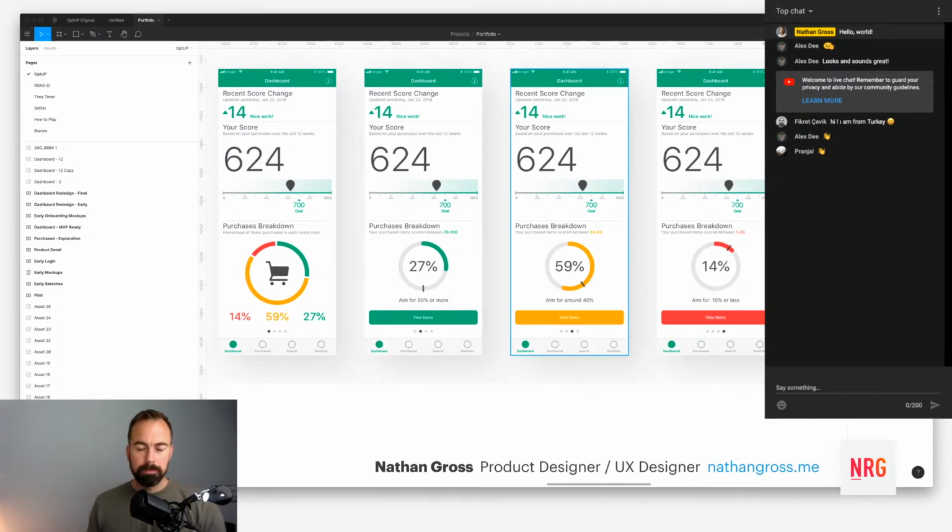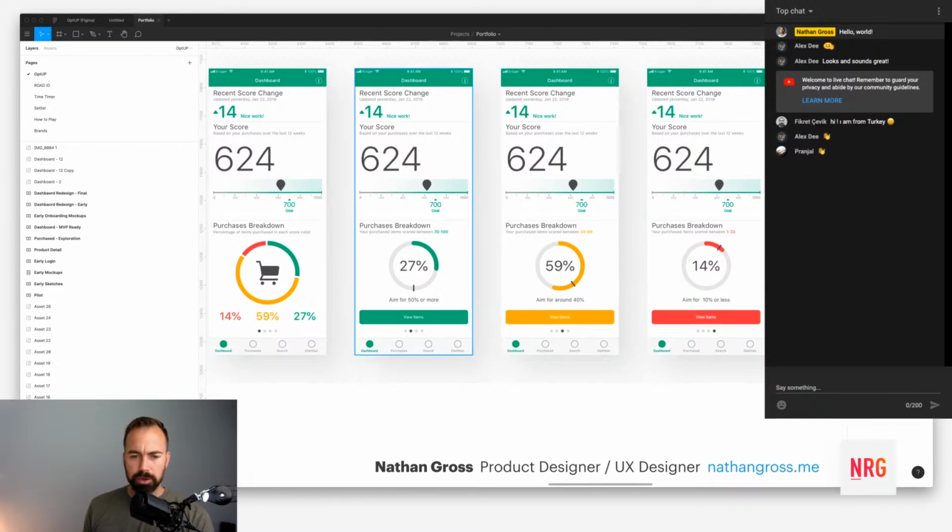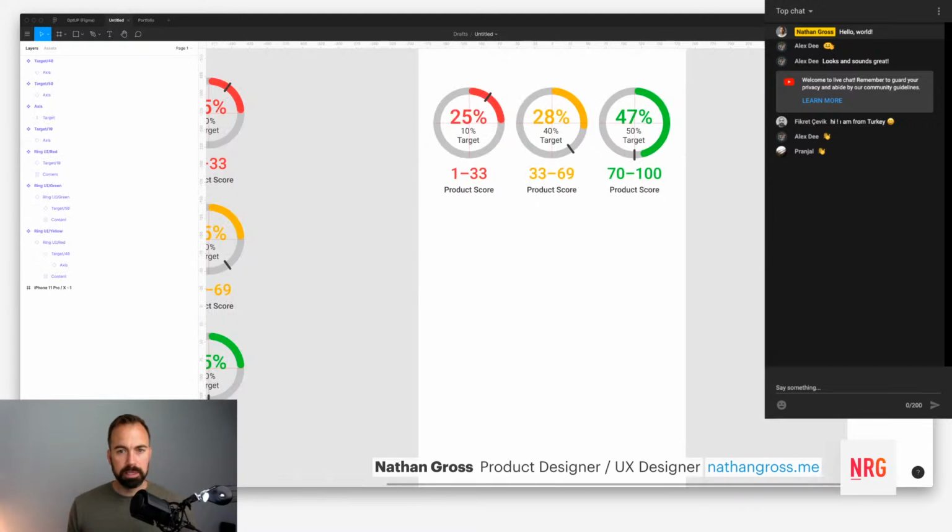This is a much easier way to compare. Now there's no toggle between a 2 and 12 week period. So I think some of the thinking got carried over and maybe it wasn't 100% necessary for this. And what you could do from this screen is tap in there and it would show you a list of all the things you purchased that fell within that 70 to 100 range. So hopefully that made sense.